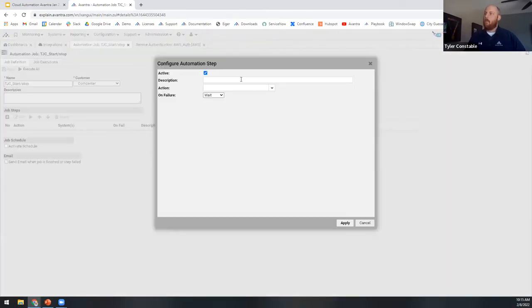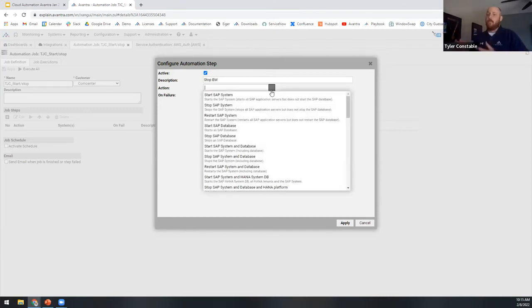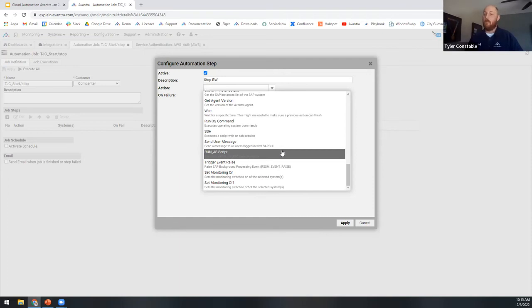So the first thing I'm going to do here is I'm going to stop BW development and quality, right? So I'm going to write stop BW. Now, when it comes to Avantra's automation, we have a lot of pre-built automation ready to go. We can also use scripting, where this now becomes a complete platform where you can pretty much automate anything you want, right? So we understand that there's a mix of needs here where we wanted some pre-built things and also some flexibility to do whatever you'd like.